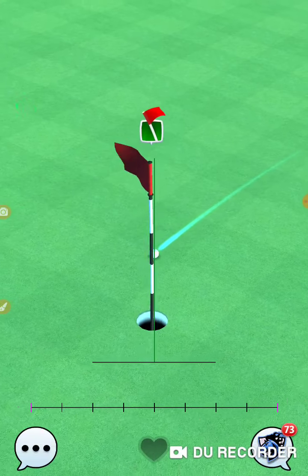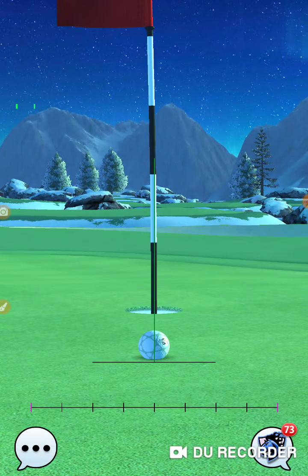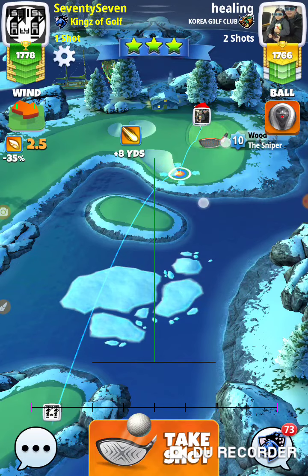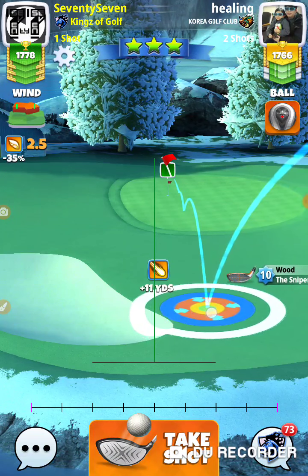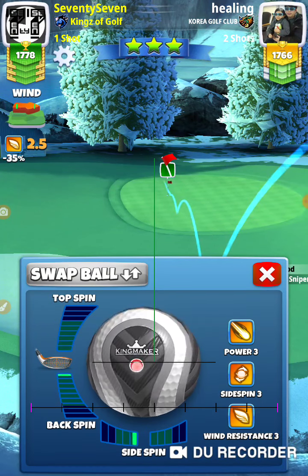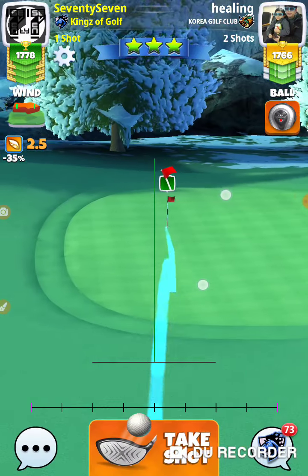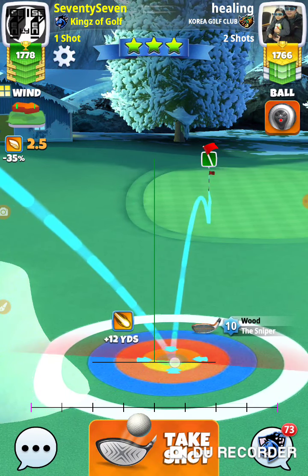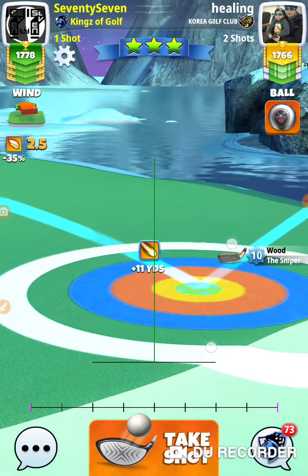Now watch, my opponent will make it, and there we go. Now let's see how much better my shot is, if any better. I didn't watch theirs. 3.5 miles per hour. One blue ring off. At the flagpole. It's 3.5 rings.